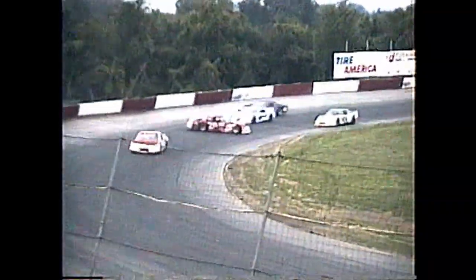And now Mike Brown is second. He'll go after your leader down the backstretch. That's still Jerry Buck in third. Oh, Buck into the left rear corner of Mike Brown. Brown's car spins.